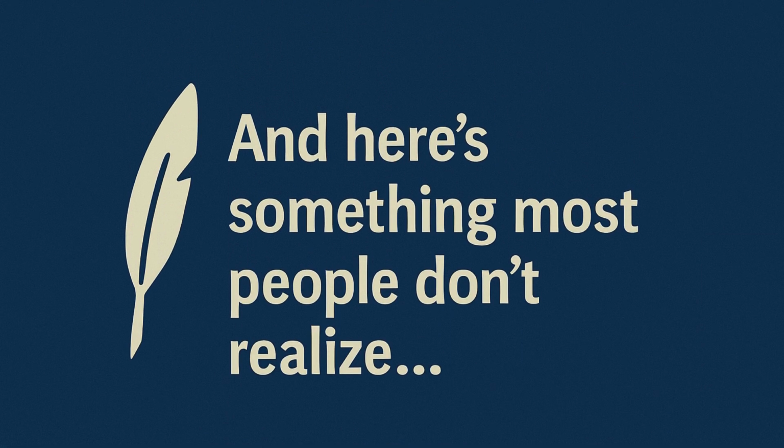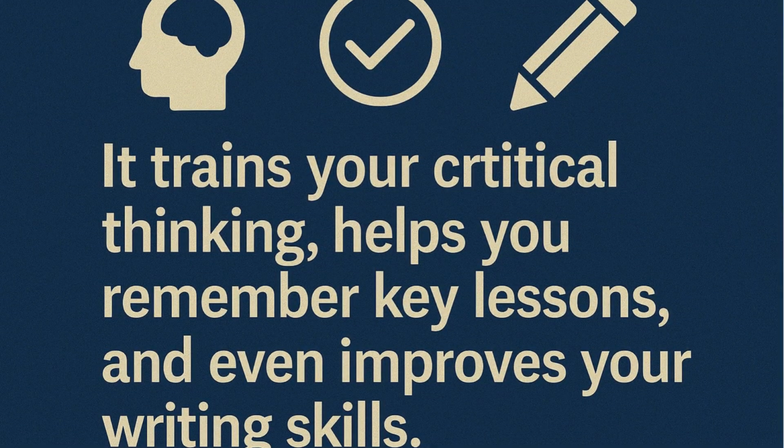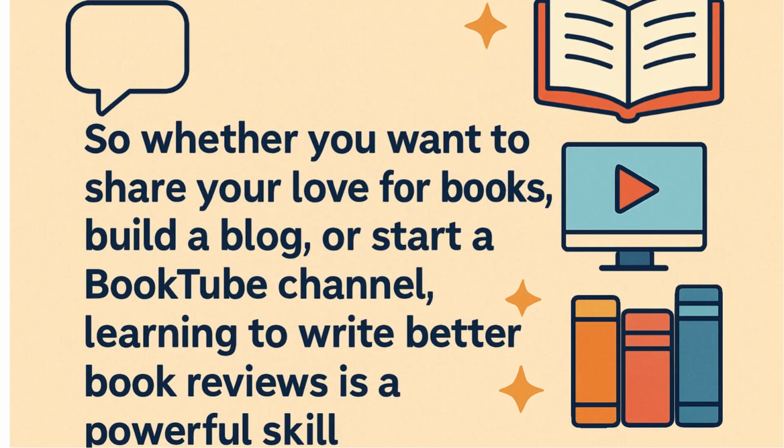And here is something most people don't realize. Writing book reviews also makes you a better reader. It trains your critical thinking, helps you remember key lessons, and even improves your writing skill. So, whether you want to share your love for books, build a blog, or start a book YouTube channel, learning to write better book reviews is a powerful skill.